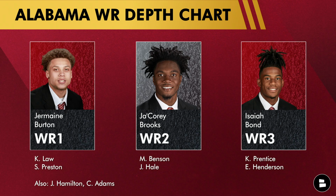The wide receiver room, meanwhile, is also going to feature, I think, a lot of rotation. Jermaine Burton, Ja'Corey Brooks, Isaiah Bond, Kendrick Law, Malik Benson, Kobe Prentice, maybe even an Emmanuel Henderson or a Shazz Preston could all get real run, not just against Middle Tennessee State, but all season long. We'll list Burton, Brooks, and Bond as part of your Killer Bees as the starters, but I honestly think the difference between wide receiver 1, quote unquote, and wide receiver 5 is basically non-existent. It is going to be a season-long battle. Make your catches on third down. That is going to be key in this wide receiver room.